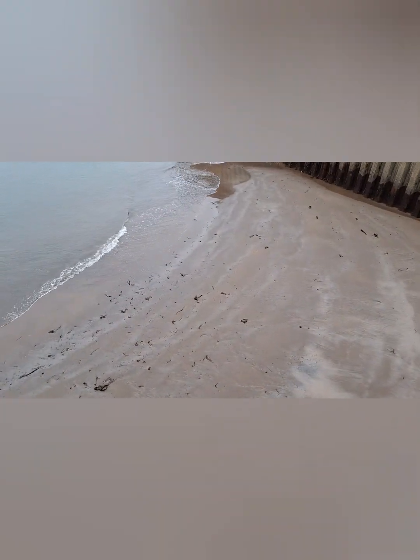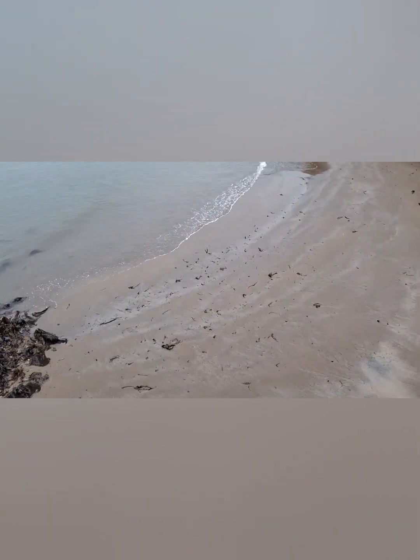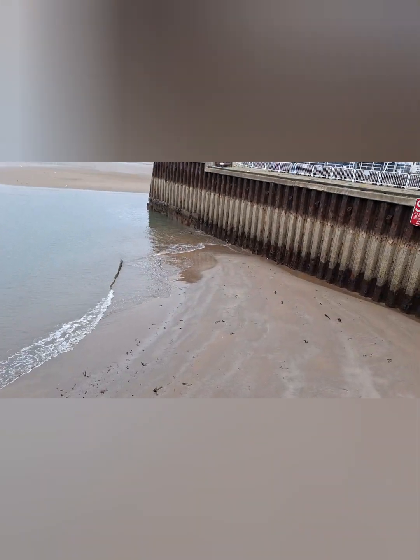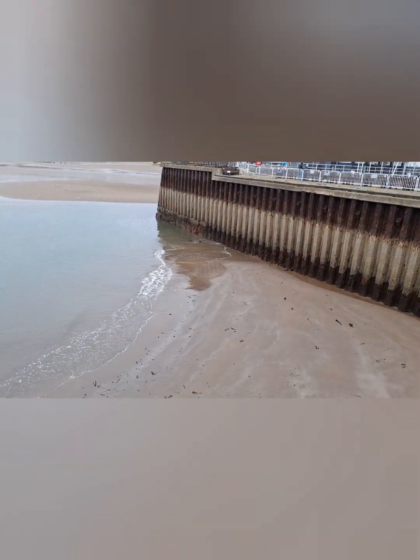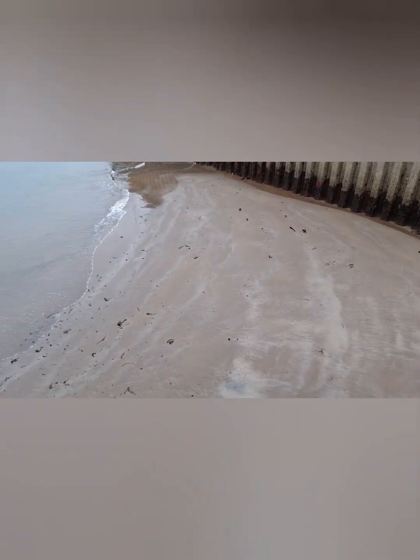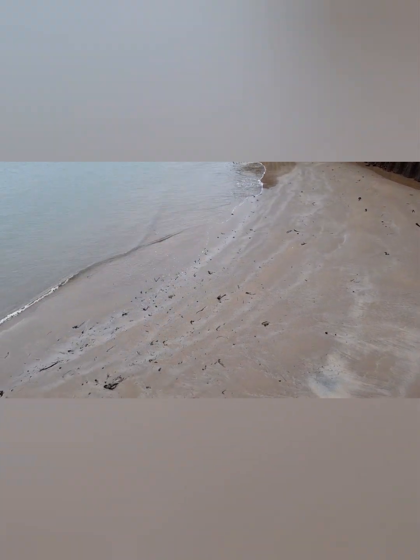Well, I've got plenty of time for the tide to come in. It's just on the turn, coming in. There's a rock over there that I can see as well, so I might try and miss that. I've got plenty of time to set up and everything, so I'll bring you back later on.